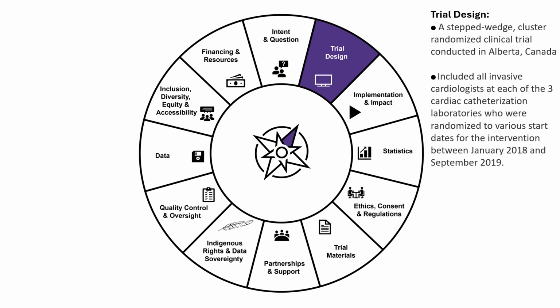Our trial design was a stepped wedge, cluster randomized clinical trial conducted in Alberta, Canada. We included all invasive cardiologists in each of the 3 cardiac catheterization laboratories who were randomized to various start dates to receive the intervention between January 2018 and September 2019.